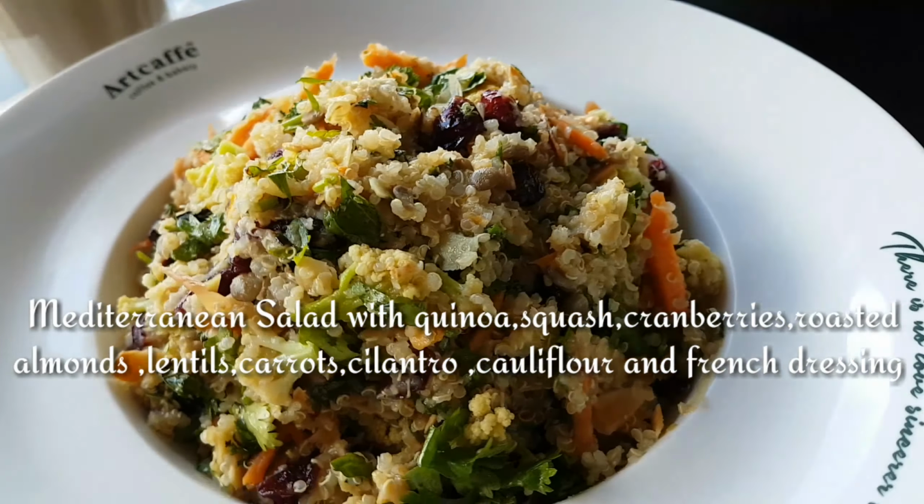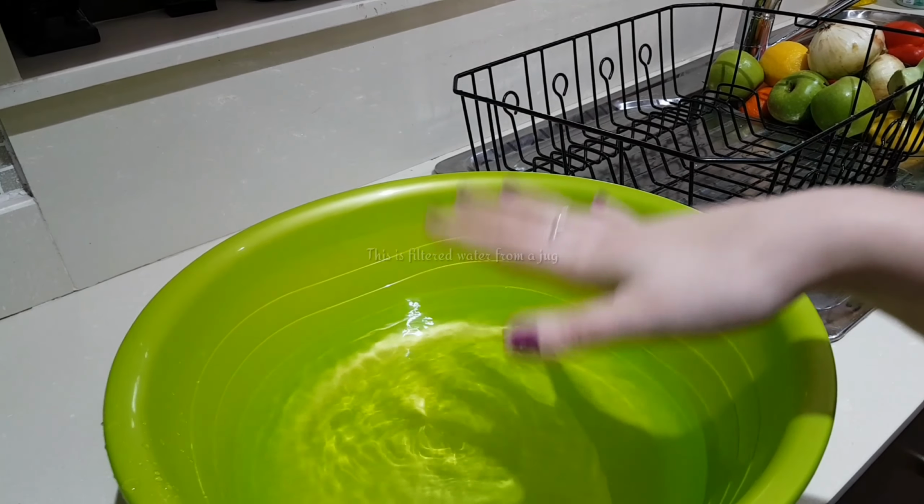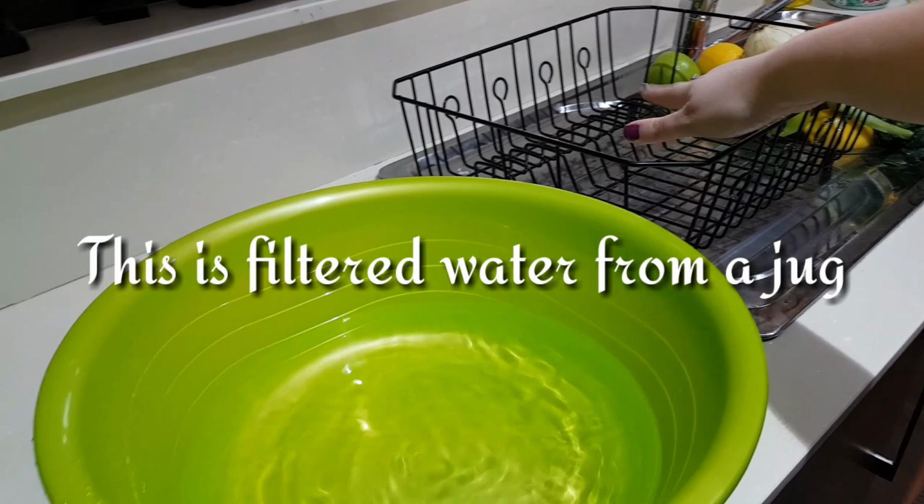All of these veggies are washed, and this is our rinse bowl. So we're gonna rinse everything in here, and then it's gonna get put out to dry.